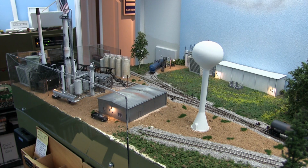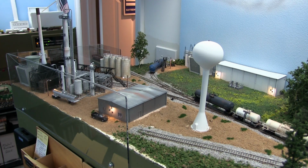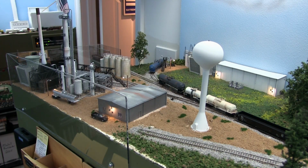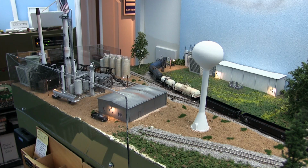All right, brakeman's on the ground. He's going to close the turnout to National Lead and open that turnout for MUA. 9625, turnout's lined for MUA. Brakeman's on the ground, conductor's on the rear, push back six car lengths to a couple. All right, we'll go ahead and release that handbrake on the tank car.